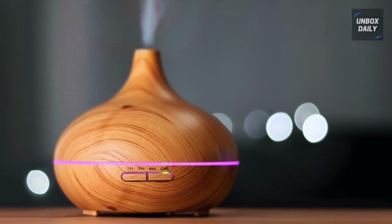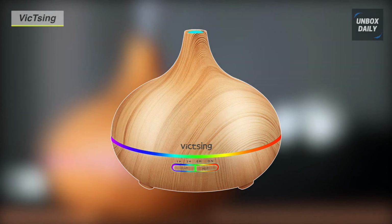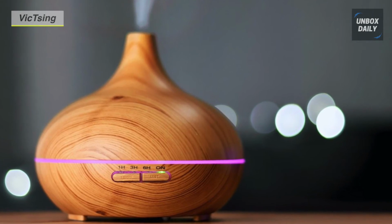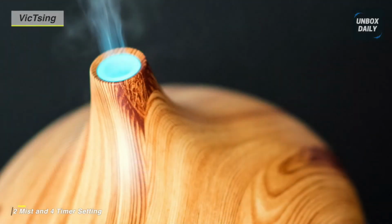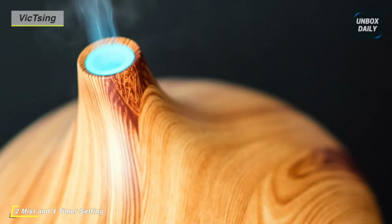The VicTsing Cool Mist Essential Oil Diffuser can last for 6 to 8 hours with a water tank capacity of 300 milliliters. It is designed with a waterless auto-off function, and it will turn off automatically after 5 seconds when water runs out, for your safety and the protection of the aroma diffuser as well.